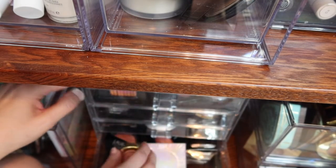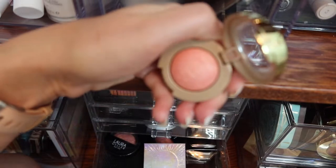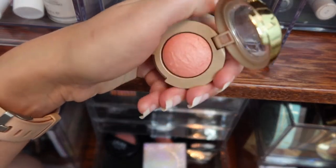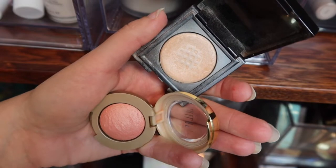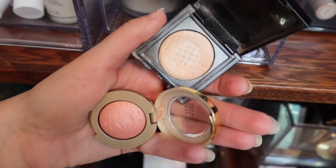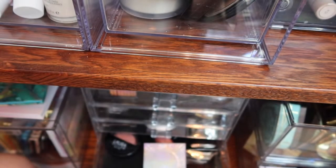Let's go with Milani Luminoso Classic. I think that one would be gorgeous as well. Even if we did Luminoso with the Laura Mercier, that would add a nice highlight without being extremely highlighted, you know what I mean? So let's go ahead and grab that.